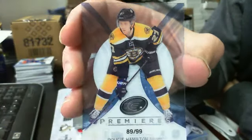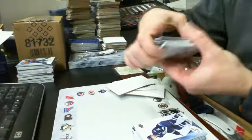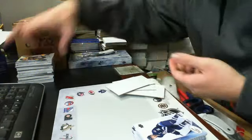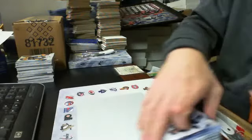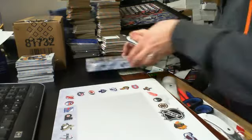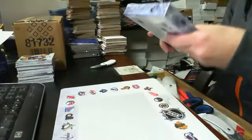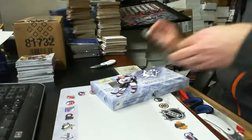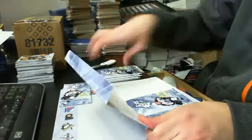Who has the Bruins? Who convinced him to take the Bruins? He's probably in bed by now, but... Good hit. Short print ice. That's our third one tonight. That's not bad. Maybe we'll get a second one in this case like the first case.